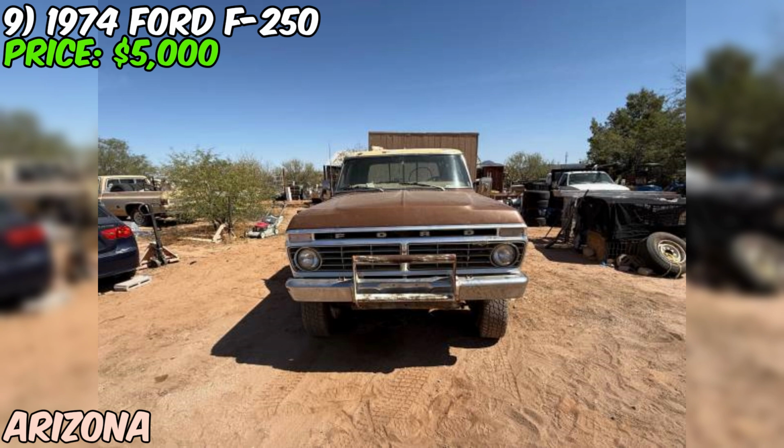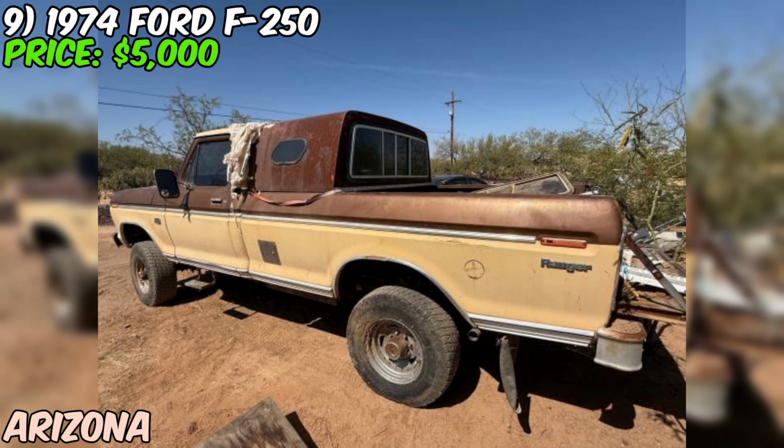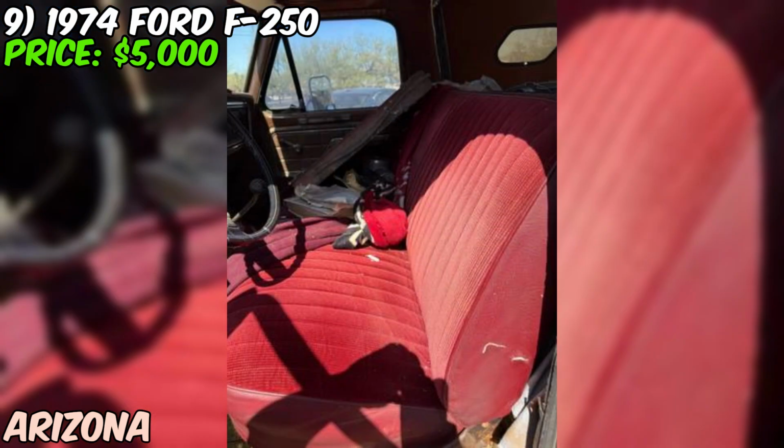The 390 V8 is a solid engine when running. These were real workhorses in their day, and parts are generally available. It's paired with a manual transmission, which is a desirable combination for enthusiasts.